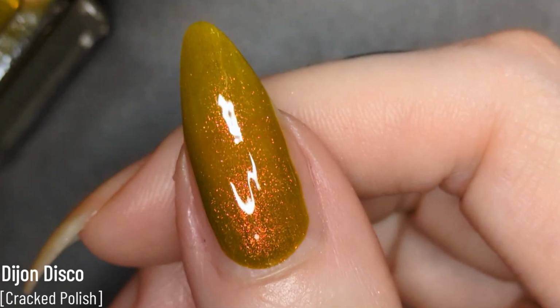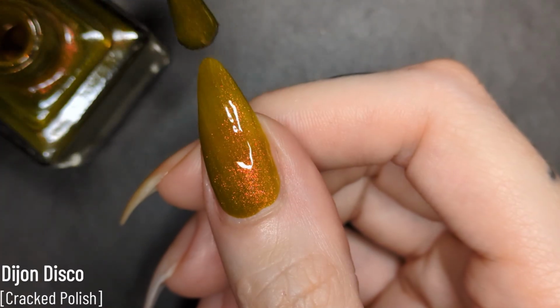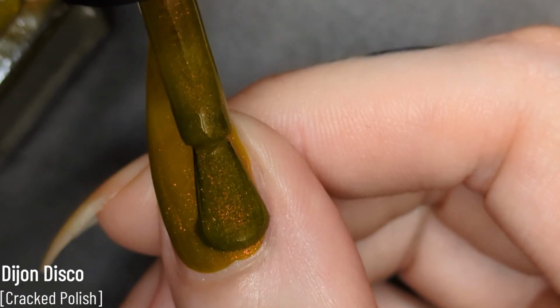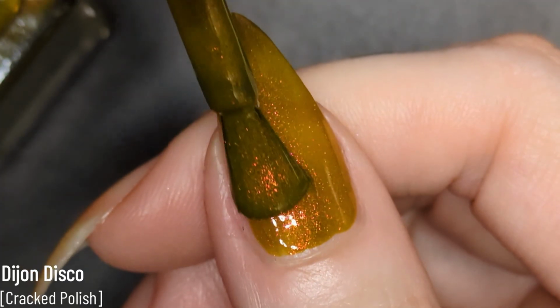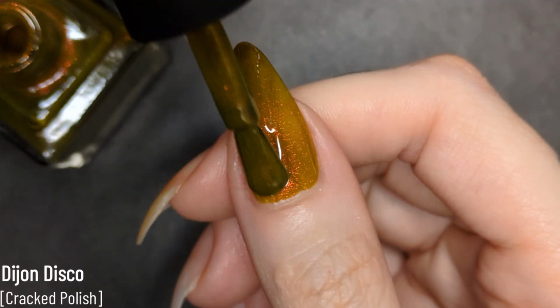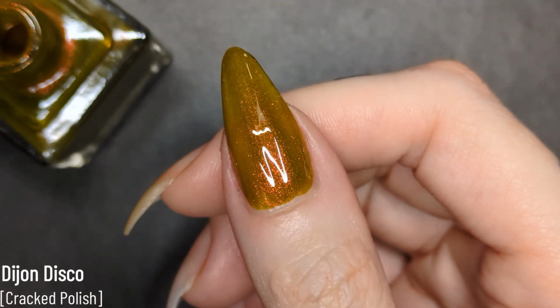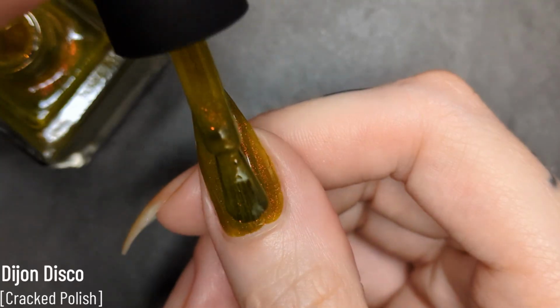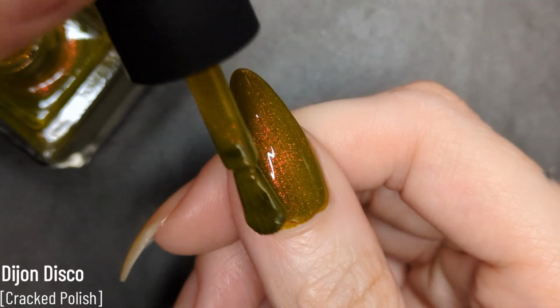Next up, we have a polish that was originally created for the Prugly Polish Pals Facebook group, but I guess it was so prugly that Cracked gave it a permanent spot. So what we have here is an olive green base teaming up with orangey gold shimmer that can even look reddish at certain angles. Now, that first coat coverage, it's good, but it's not fully opaque, so a second coat will be needed.